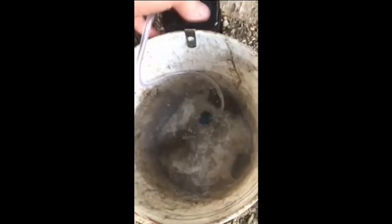I'll turn the bubbler off. And you can see we got three little crayfish in there, all invasive species, so doing our part to keep the lake clean. We're gonna switch the water out with some fresh water here before we go.